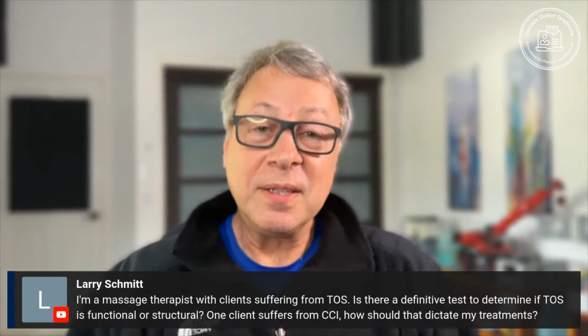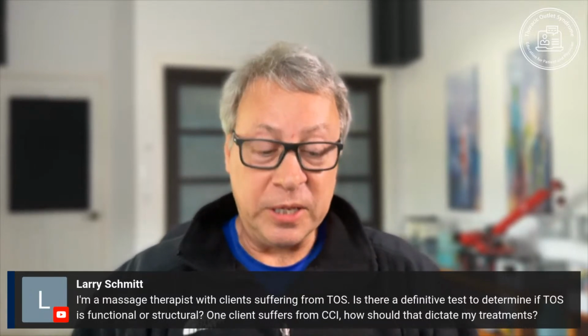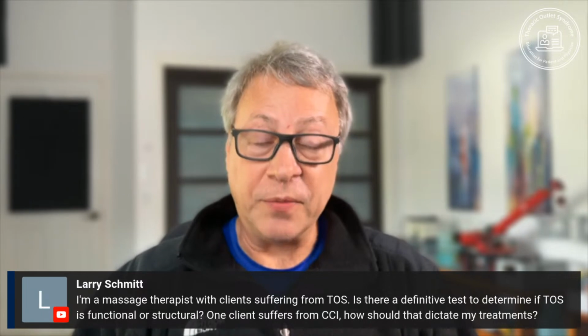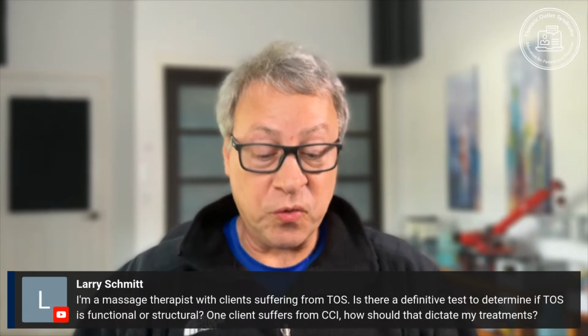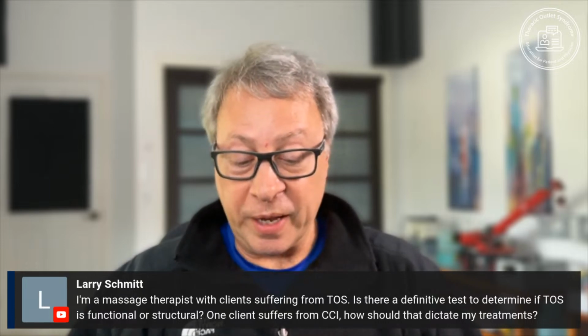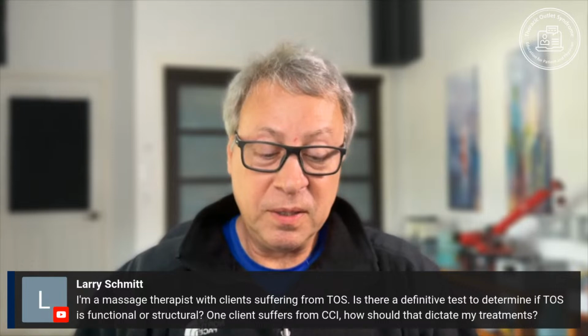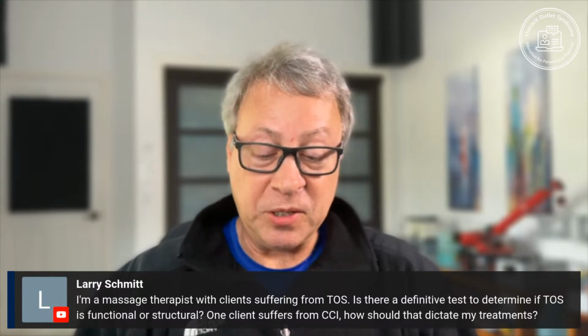Hi, Larry. I'm a massage therapist with clients suffering from TOS. Is there a definitive test to determine if TOS is functional or structural? One client, for example, suffers from costoclavicular interval. I think he means compression in the costoclavicular interval. How should that dictate my treatments?